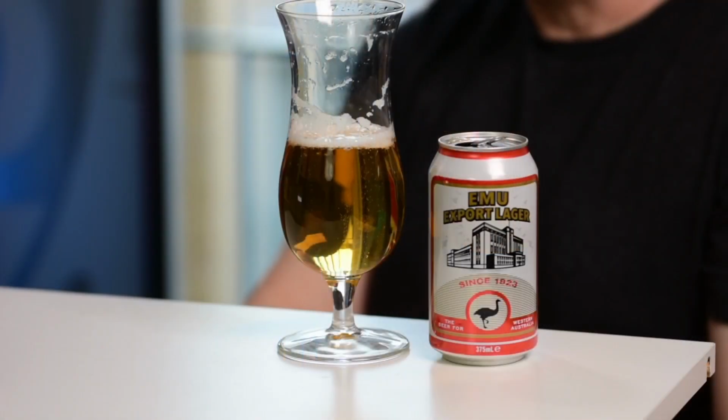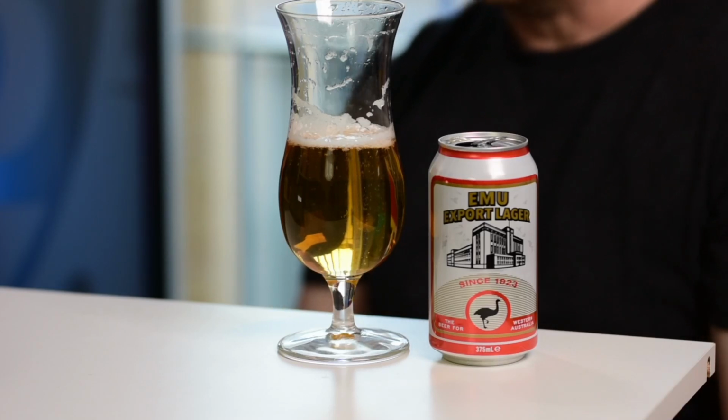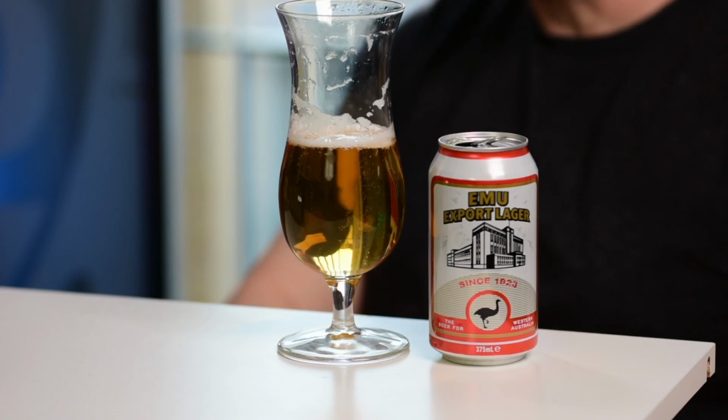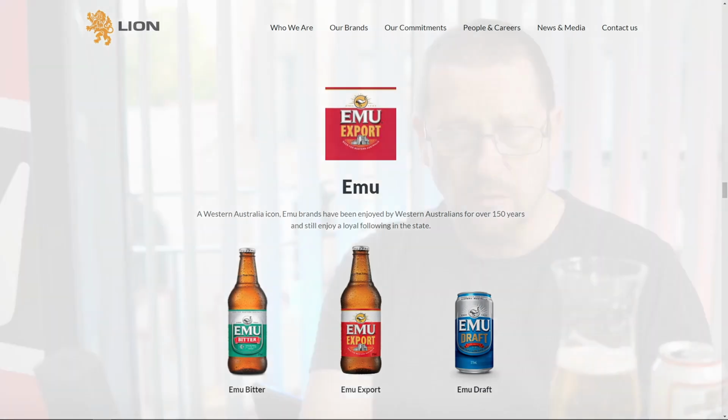So, okay, there we go. This is Emu Export Lager in a classic special edition can. The cans are usually like a red sort of label on them, which is what I was expecting, so it was a little bit of a surprise to see this one. But yeah, I'm actually rating this one okay. Nothing special, nothing wonderful, but it's okay.